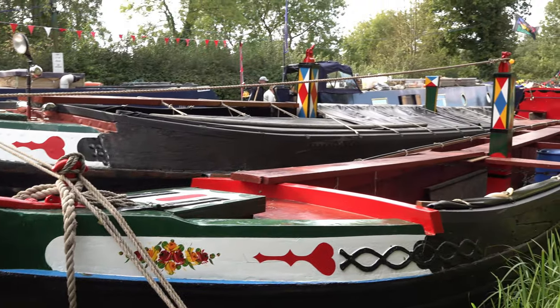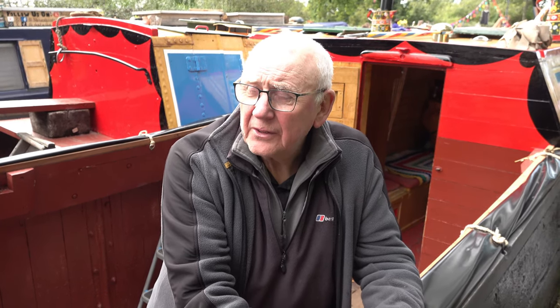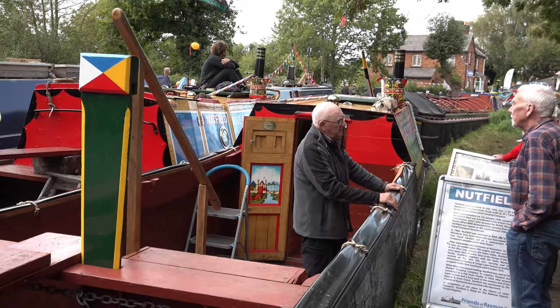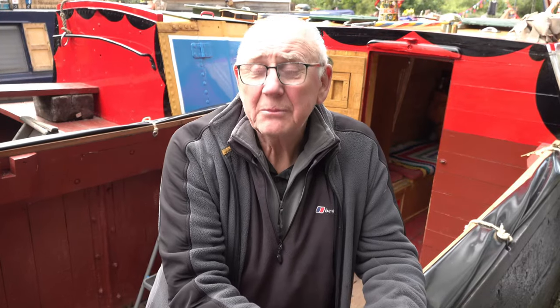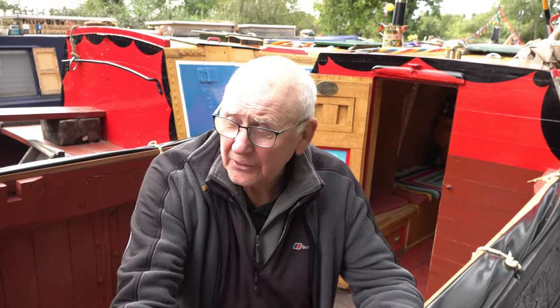Their intention was to restore the boat, but when the boat came out of the water in 1998, basically she fell to pieces. She was too rotten to restore, so she was rebuilt. And the only things that remain from the original boat in what you're looking at now is the ironwork. All the ironwork is from the old boat, but all the timber is new. And so Raymond was rebuilt, if you like, in 2000.